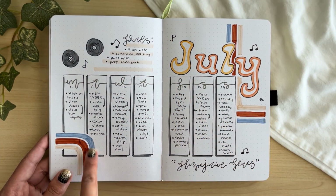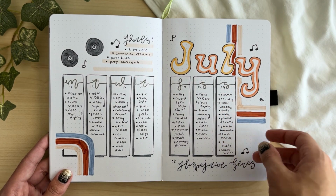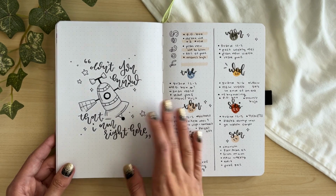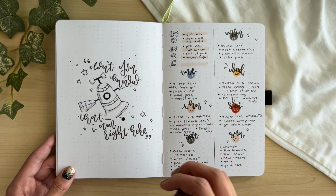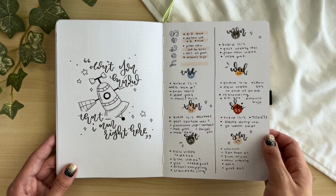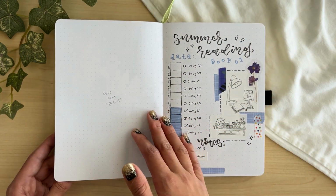I feel like the motif of these three stripes are super retro. If you watch my bullet journal setup for July, you would know that I actually did a very similar retro theme back in 2020, I believe, and I used much brighter colors, and so this was kind of a throwback to my past journal, just with muted colors, and honestly a palette that I love a lot more.